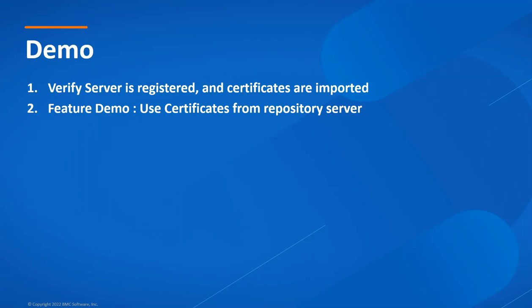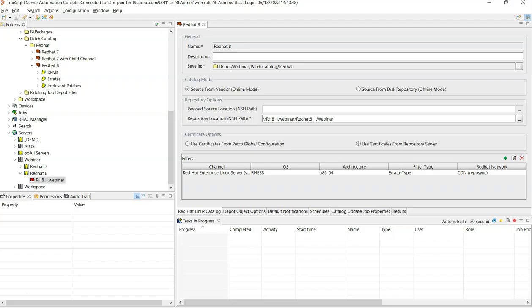So we will now move over to a demo where we are going to see how to verify if a server is properly registered or not. And we are going to see a new feature demo which allows us to use certificates directly from the repository server without having to import them in TSSA. So I have now logged into a TSSA console.